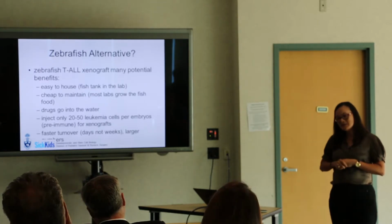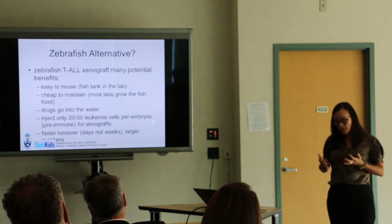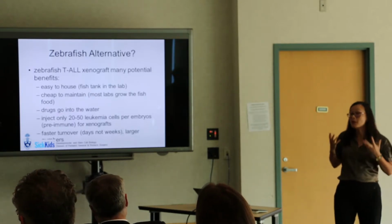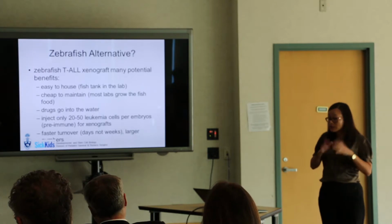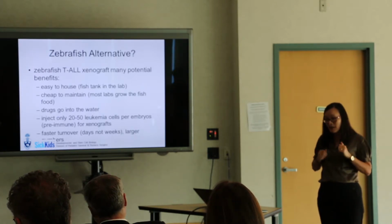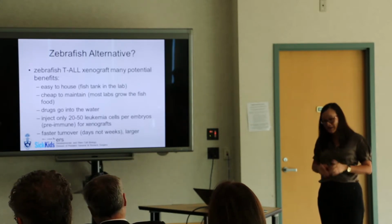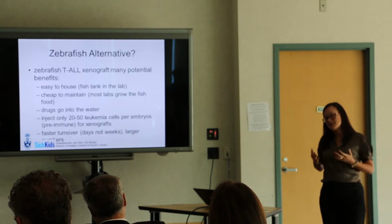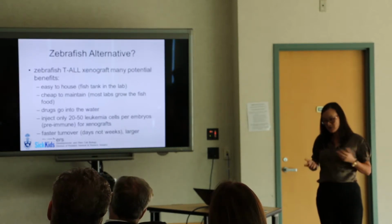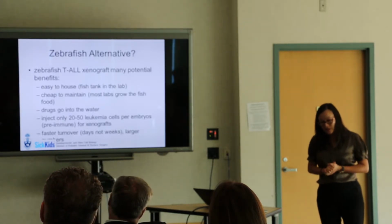The fact is, zebrafish is a very commonly used tool now in immunology because of the easy turnover and the transparent skin, so you can label the cells and actually see exactly where the cells go. It's very easy to maintain them. You have a fish tank in the lab, you can grow your own food. It's very cheap compared to mice. And most importantly, the turnover time is so quick that you can get a much faster readout of response versus non-response. You can just throw the drug in the water and they get treated.